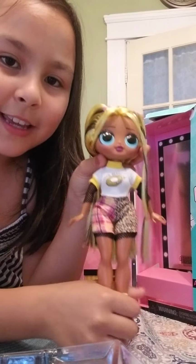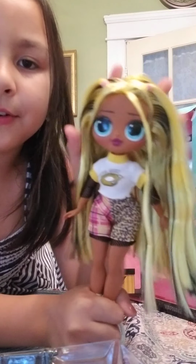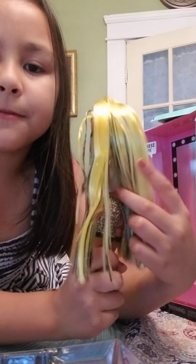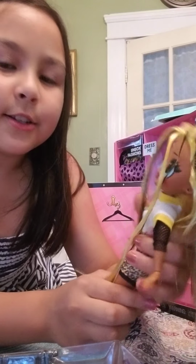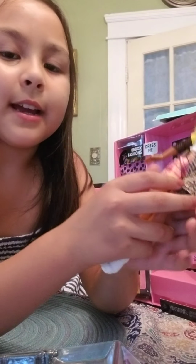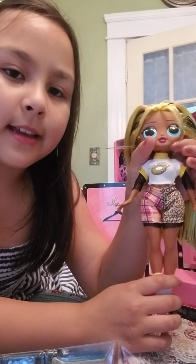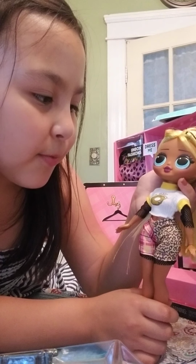So I unboxed Grrrrl. Here she is. She has two pigtails at the front of her hair. She has a little bang sticking out. And she has this beautiful soft hair with brown streaks in it. She has these matching pants shorts. There's plaid, and there's leopard prints. Her shirt has a record, I think, that is gold. And it says Rebel Grrrl.